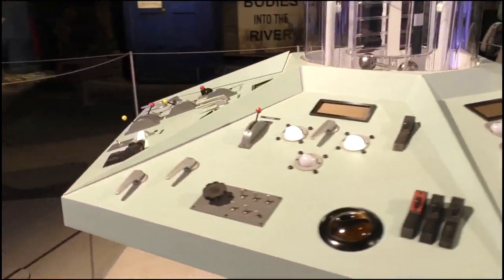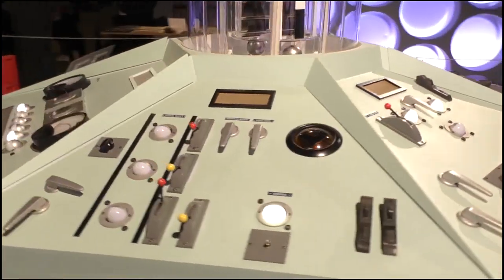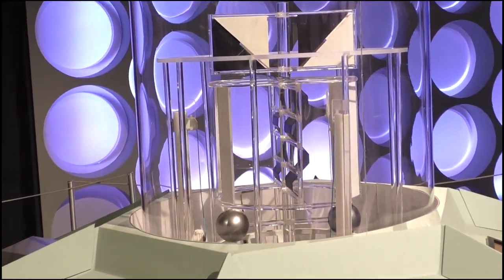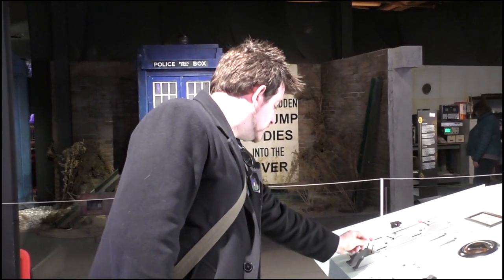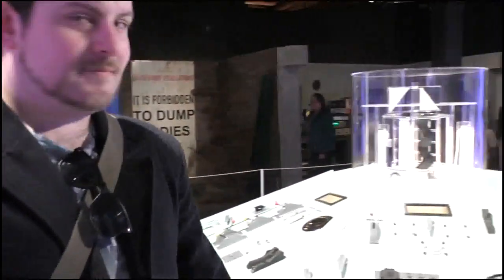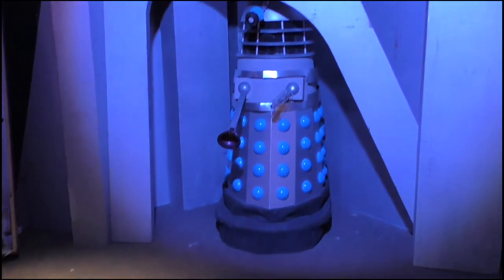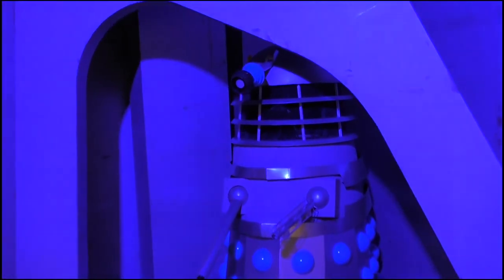It really was a joy to see it up close, and even though I was warned to keep my sweaty, nerdy hands off of it, I just couldn't resist ever so delicately flicking a lever. Oh dear, that's me told off. Totally worth it though. The next set recreation may be small, but nonetheless iconic, with a Dalek peering out from that instantly recognisable Skaro doorway.